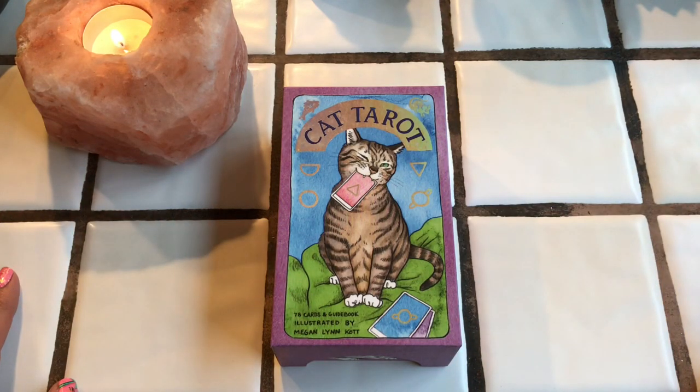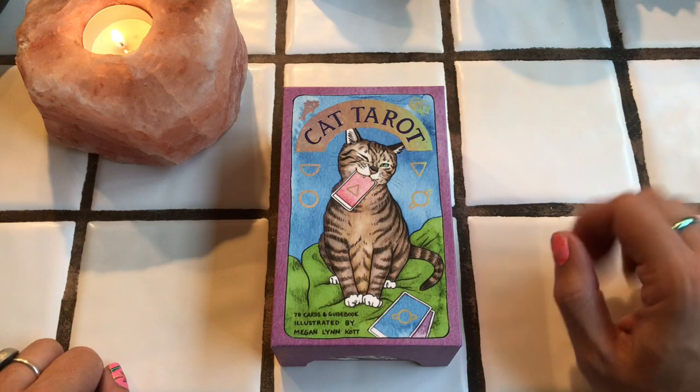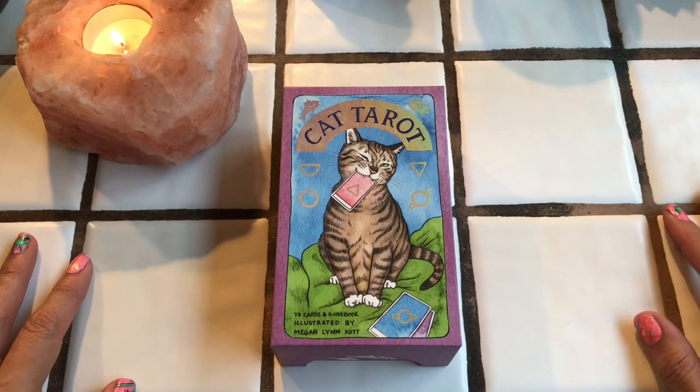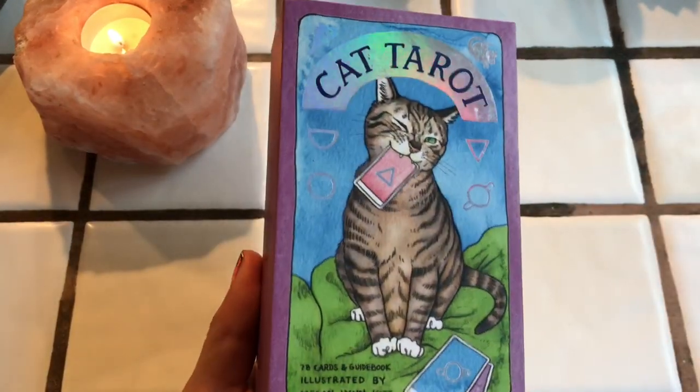As I film this, my two kitties are actually behind me. One of them is pulling out sharper claws right now, so that's good. And I had to kind of clear the fur from Loki off the counter, but maybe I should have left it because this is the Cat Tarot. I don't know.